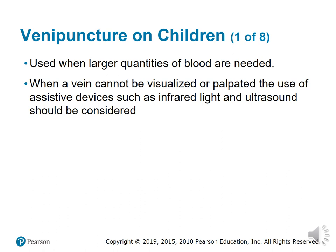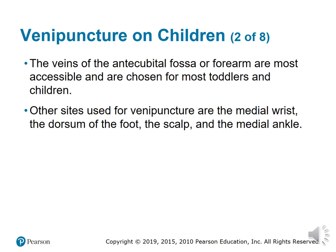We do venipunctures on children, of course, when a larger quantity of blood is needed. When a vein cannot be visualized or palpated, invasive devices such as an infrared light or ultrasound may be used to find a child's vein. We try to use the veins in the antecubital fossa or forearm, which are most accessible, especially in a toddler or a child.